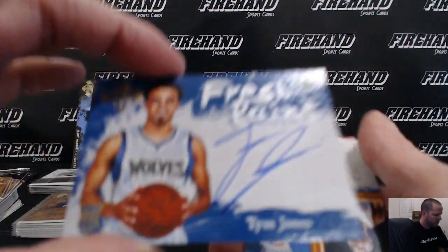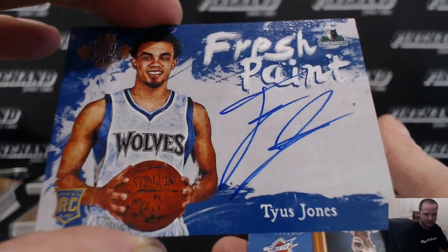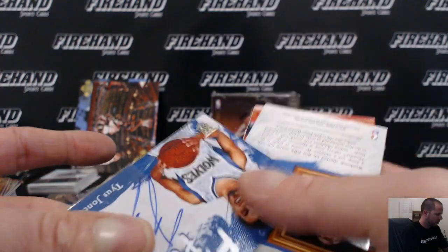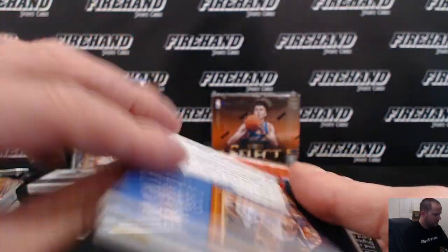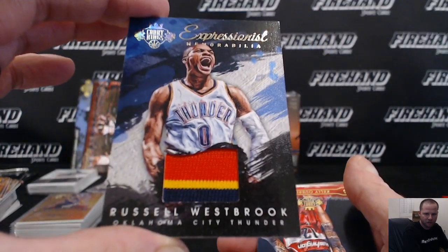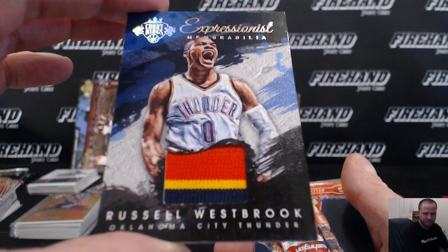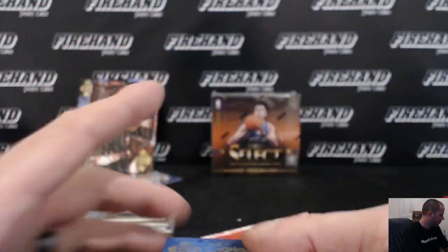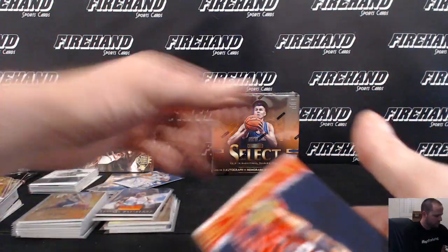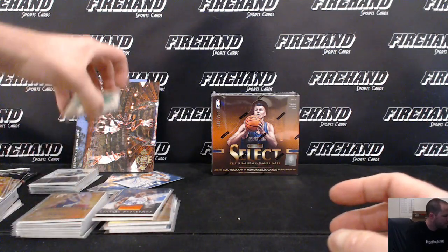Tyus Jones, rookie auto, T-Wolves, S.M. Kelly, fresh paint. And number to 25, 3-color patch, Russell Westbrook. Stay hot, Oklahoma City Thunder. Will H. Nice. Kelly Oubre Jr. and RJ Hunter rookies.